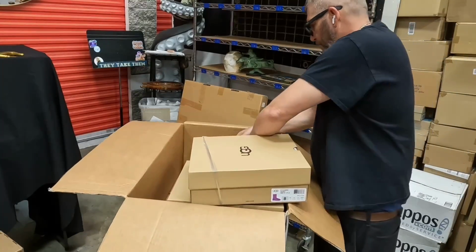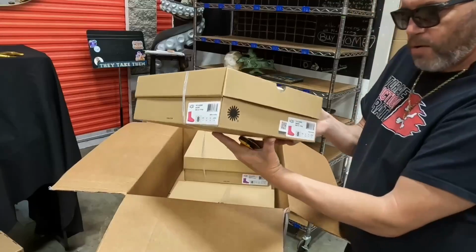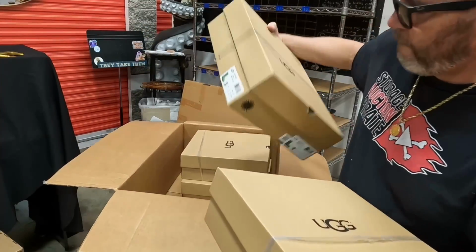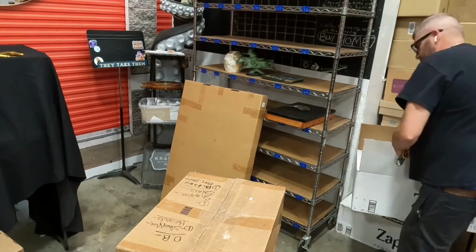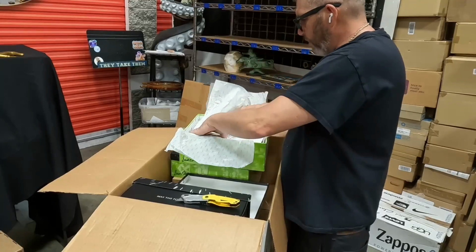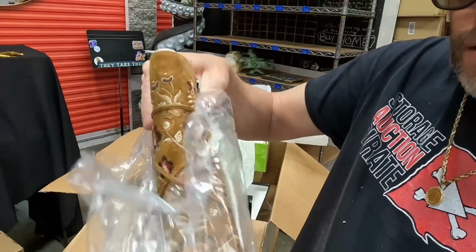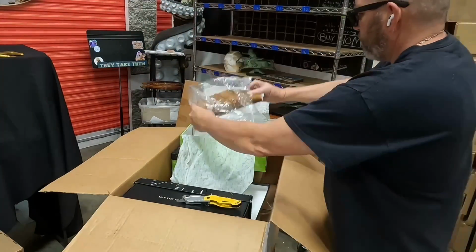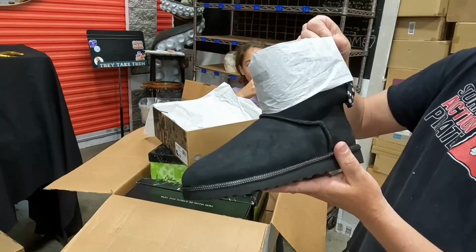Let's see what else we have here. Oh, we got the blue pair. Yellow. Pink. Purple. Orange. Green. Green. Let's see what's in this next box. Ooh, got them Sam Edelmans. Those are cute. Oh no, I thought those were a boot almost. Sam Edelman, probably 49 bucks there. That's what I'm guessing, 49. 49.99, 99.99. Look at that.